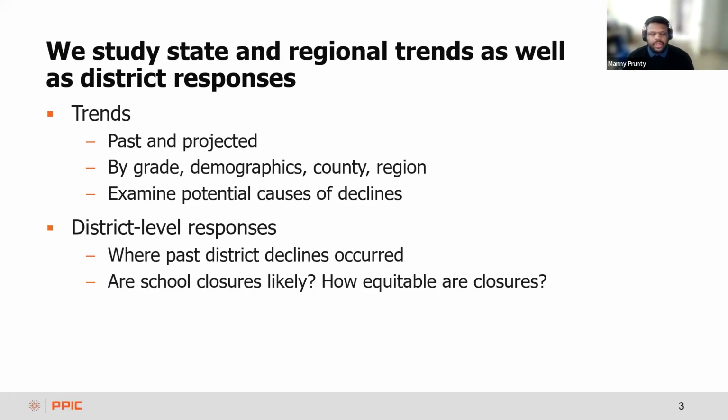So to understand how enrollment has changed over time, we look at the past trends provided by the California Department of Education. And we also look at the projected changes for enrollment, which is provided by the California Department of Finance and also the National Center for Education Statistics. And we look at these trends based on grade, demographics, county, and region. We're interested in examining potential causes of declines with a specific focus on demographic changes. We're also interested in how districts respond to these changes in enrollment, especially where past district declines have occurred, and if these districts have decided to close schools at a high rate, and how equitable those school closures are.